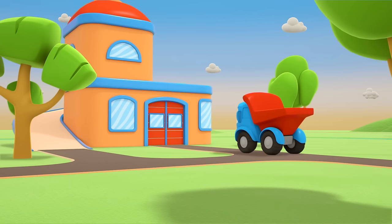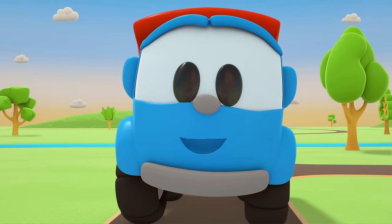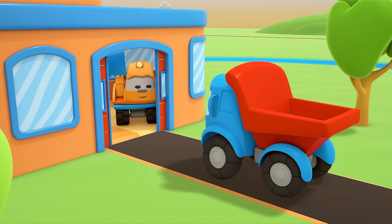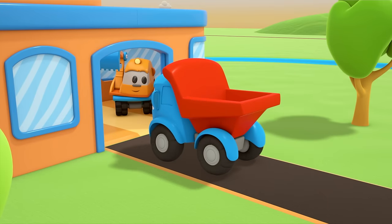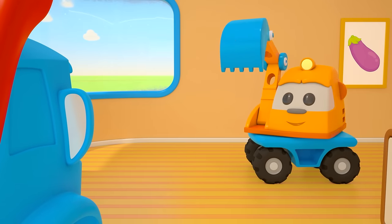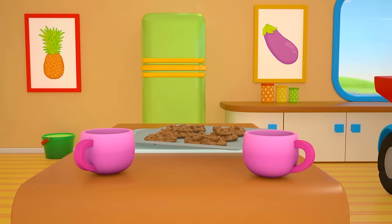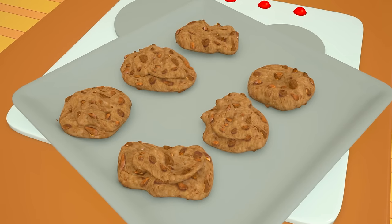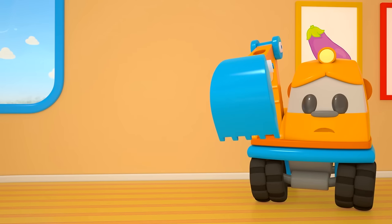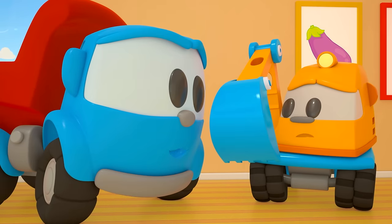Leo, hi there. Are you coming to visit Scoop? Yes. Scoop has got a surprise. There's tea on the table. Oh dear, Scoop's pies look more like burnt cookies. Oh, don't worry. Let's try them.